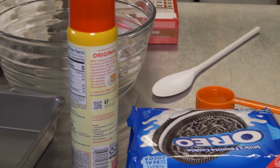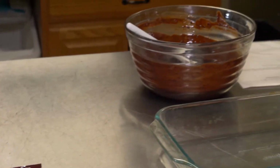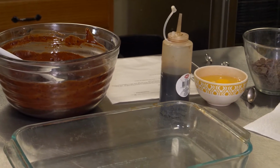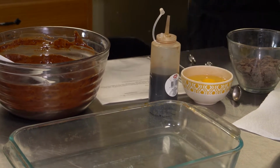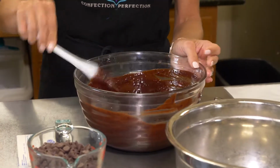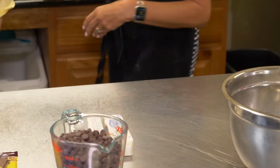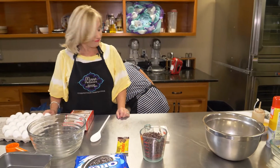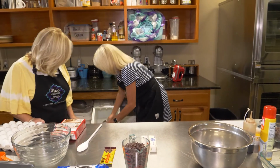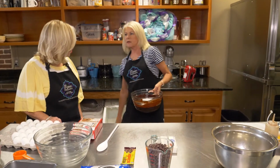Okay, I've got a glass bowl, and I have taken 2 cups of regular chocolate chips, the semi-sweet, and 2 sticks of butter, and I melted it. That's all I've done. I melted it in the microwave, a couple of minutes. I got it stirring. I'm gonna stir in some sugar. I've got my flour measured out here. Because I'm using semi-sweet chocolate chips, that's a lot of sugar.